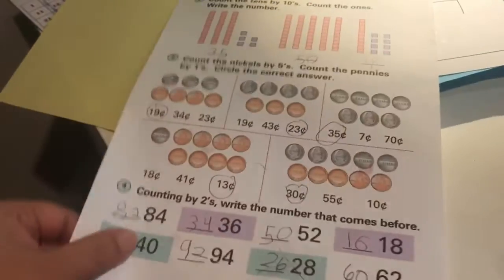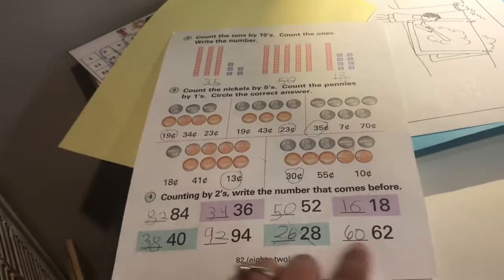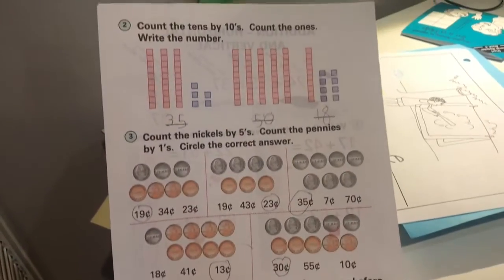I'm using, again, Horizons. It's very repetitive, but it's also a spiral approach. So he does different concepts in one day, and that's one thing that we like. Sometimes I do skip over things because there's a lot of repetition, but for the most part, he's been enjoying this.